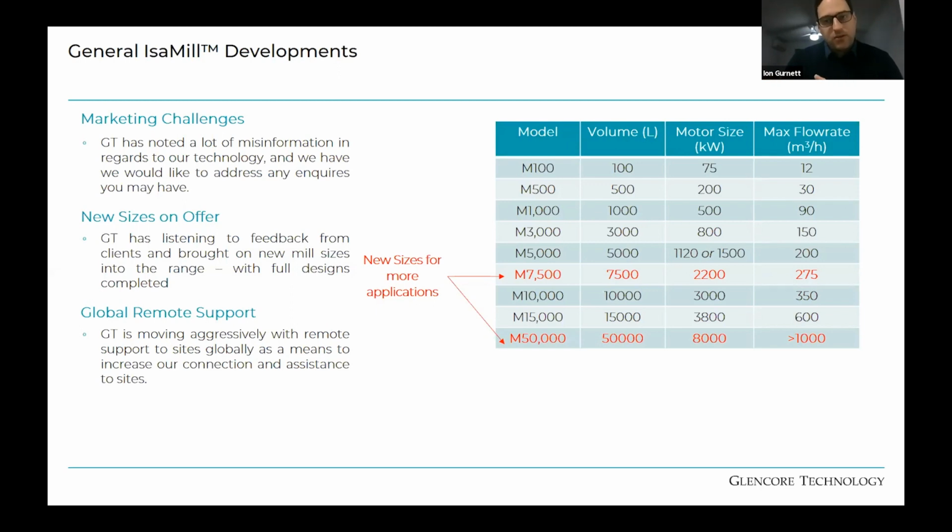We also changed our design to have a better footprint to work with smaller environments, small indoors, to help reduce capital costs. And lastly, with this new situation with COVID-19, we are moving aggressively with remote support for sites. So we've been able to get better input and help sites if they are having any issues with commissionings. And this is applicable to all the mineral processing technology.